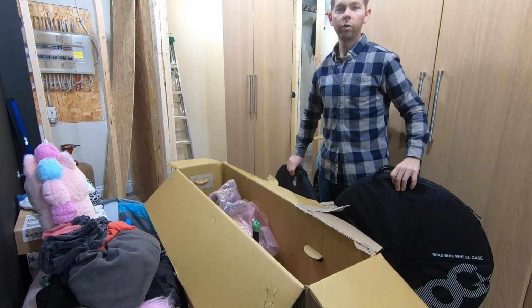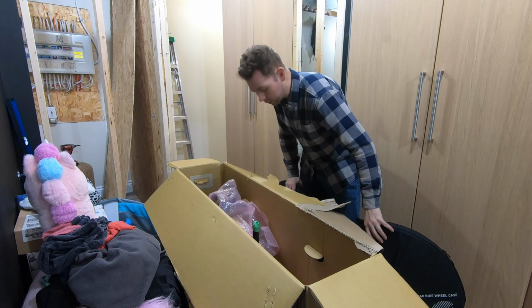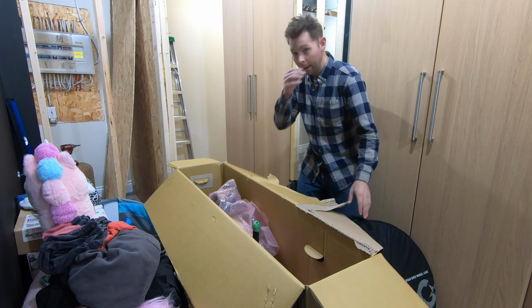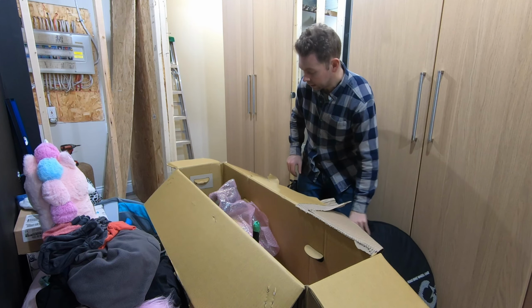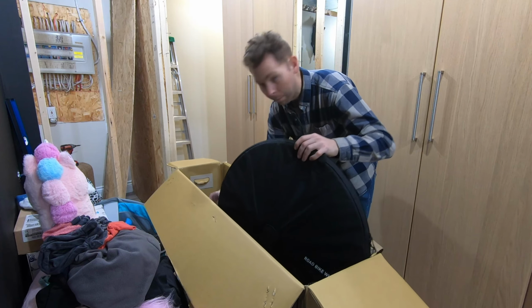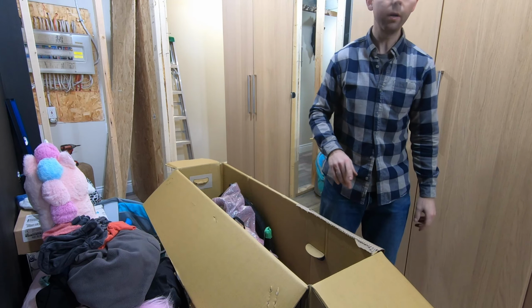Now, this is one of the most important parts where I want to get these in without pushing on the bike. The worst thing that can happen, besides my bike getting scratched, is pressure like this and it cracks something. Worst thing that could happen. So we want to put these wheels in and make sure we give our bike enough room. I'm feeling really good about that.